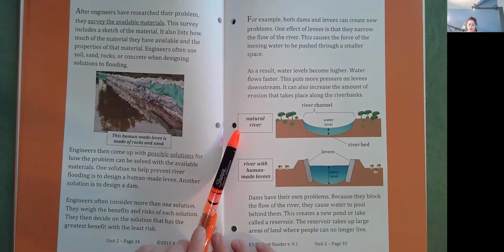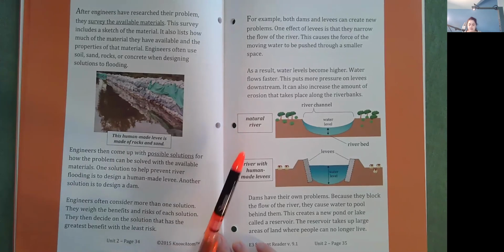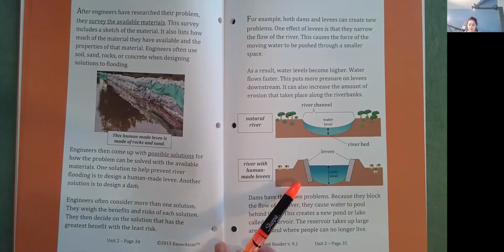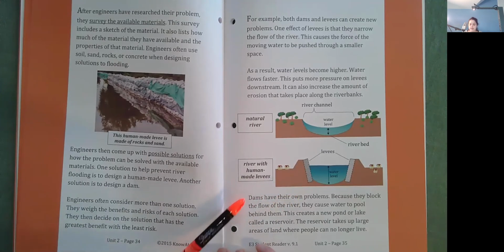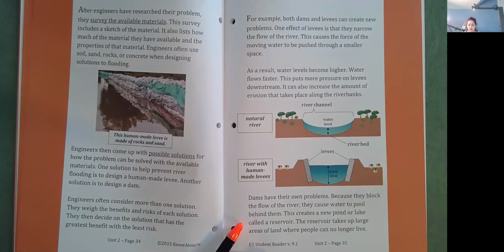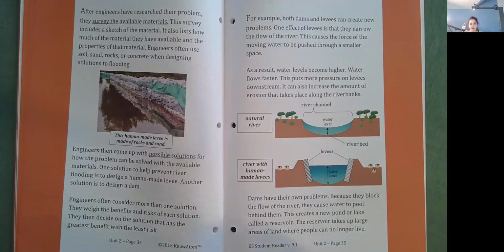So here's a natural river. And here's the river with the human-made levees. So you see the water level became higher. Dams have their own problems. Because they block the flow of the river, they cause water to pool behind them. This creates a new pond or lake called a reservoir. The reservoir takes up large areas of land where people can no longer live.